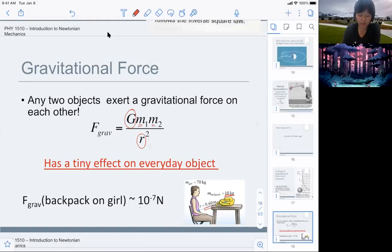You can see that it's still very tiny, 10 to the negative 7 newtons. So that's why it has a very minor effect on us when we are looking at everyday objects. Now, even if you put in a mountain, still compared with the entire mass of the Earth, that force is negligible.